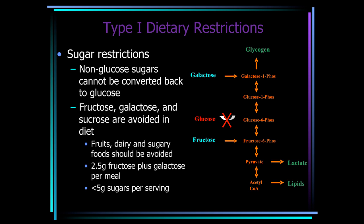So in these patients, dairy should be completely limited, any kind of dairy that has sugar in it, that has lactose. And then the same goes for fructose. So they need to avoid fruit as well. So this is a very limited diet. And because it's so limited, a multivitamin is always required. And most likely they're going to need calcium supplementation because they're probably not going to meet calcium requirements from their diet.